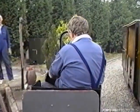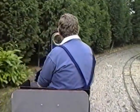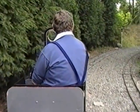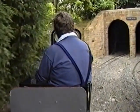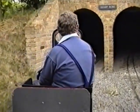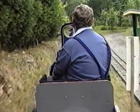Once clear of the signal box, the line curves round to the right and enters a long tunnel. As well as being an interesting scenic feature, this tunnel provides useful dry storage for the coaching stock. Once out of the tunnel, the line starts a long steep climb up into the woods.